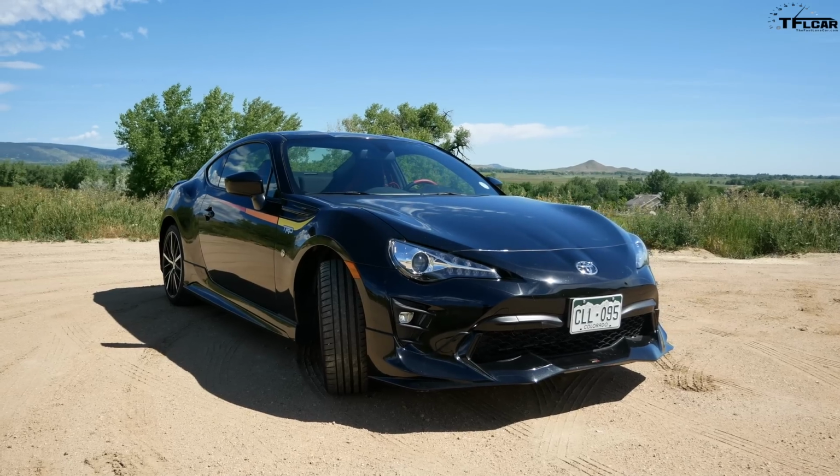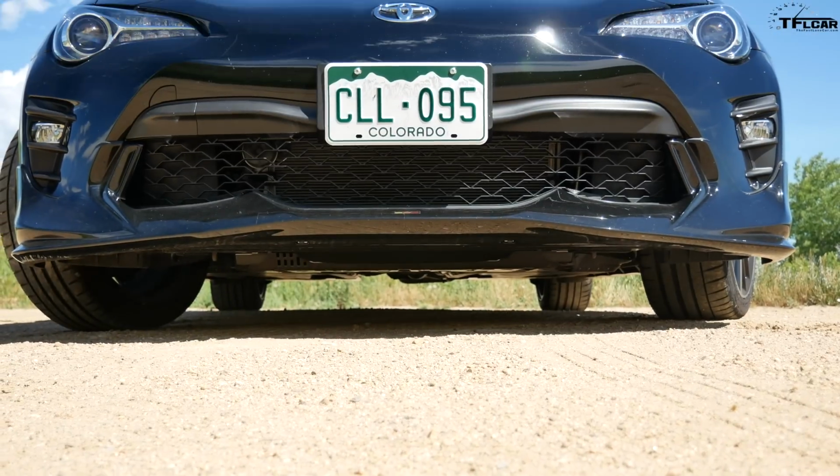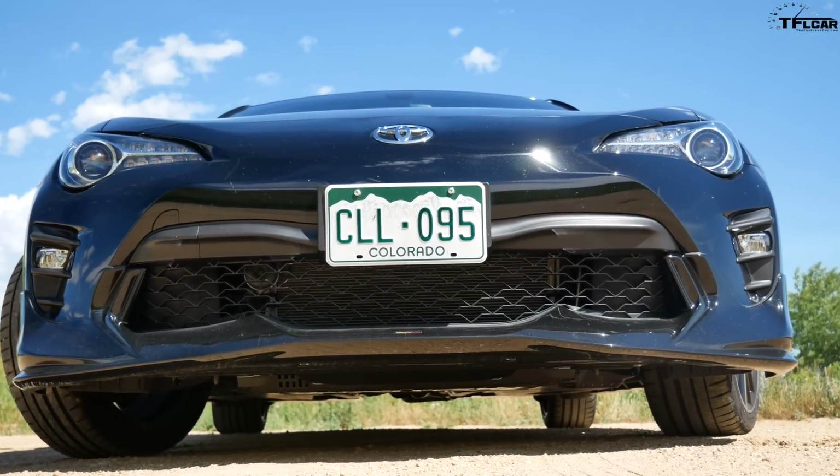So the Toyota 86. Do I like the 86? I really like the 86. I think it's super fun to drive. I think it looks great. But it's a little bit too expensive. The TRD model you see behind me is over 33 grand, and for just a couple grand more you could get a Civic Type R, which is faster and also looks cool but can hold more people.